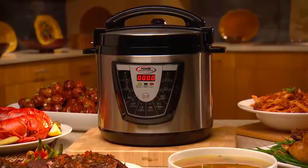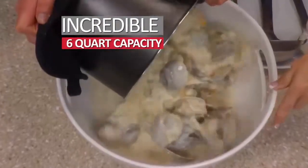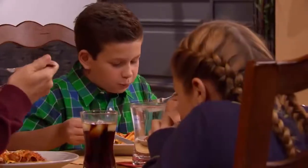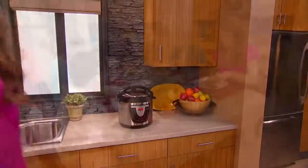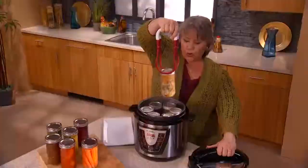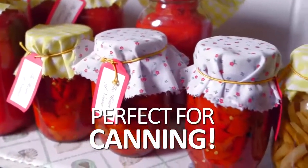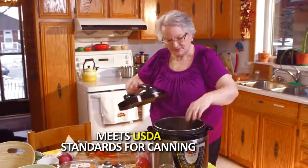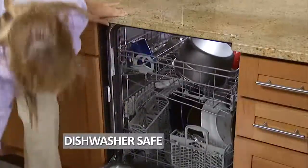The Power Pressure Cooker XL's incredible 6-quart capacity allows you to cook hearty, fill-up-your-plate meals that will have them coming back for more. And look, touch a button to set that delay timer and eat when you want to. Even use the Power Pressure Cooker XL for canning. Perfect for fruits, vegetables, meats, and more. Meets USDA standards for canning. And clean up is a breeze. Just drop the removable insert into the dishwasher.